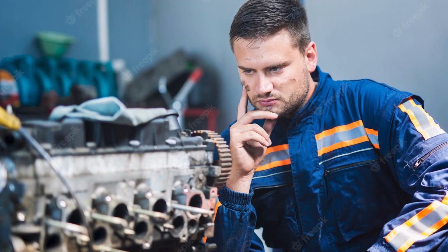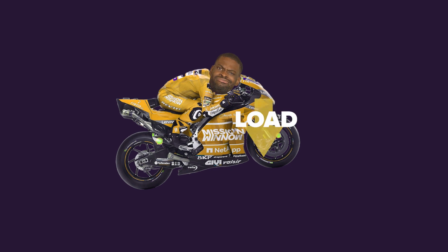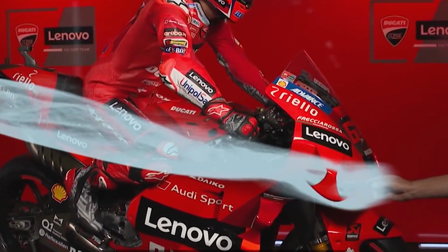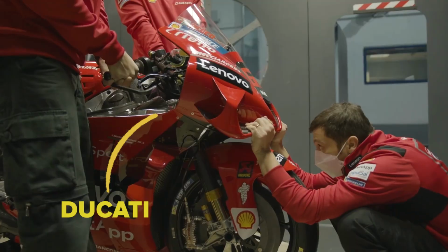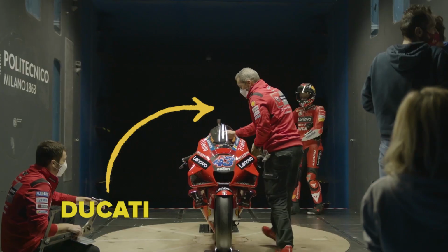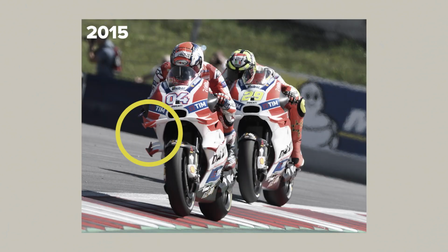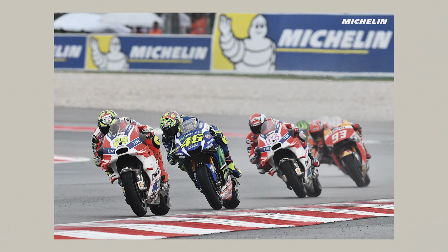To reduce front wheel lift without sacrificing speed, MotoGP manufacturers have started thinking outside the box. They thought, hey, if the front wheel keeps lifting, why don't we just start adding more load to the front? And the answer to that? Winglets. These things generate downforce through aerodynamics. Ducati was the first manufacturer to seriously adopt these. In 2010, they tested winglets, but they found no noticeable difference. In 2015, they tested a new design, and they stuck with it. By 2016, just about every manufacturer had winglets of their own.